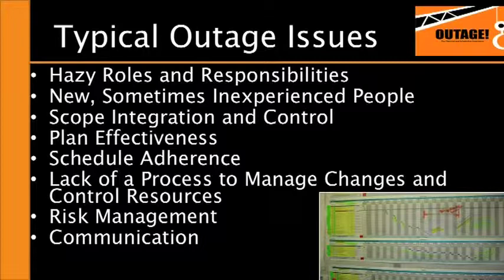And when I say inexperience, I mean lacking a familiarity with the facility. Many times during these outages we see hundreds of contractors brought in to perform the work, and they don't know the location of the lockout tagouts, where certain equipment is located, and the local rules and regulations that apply.